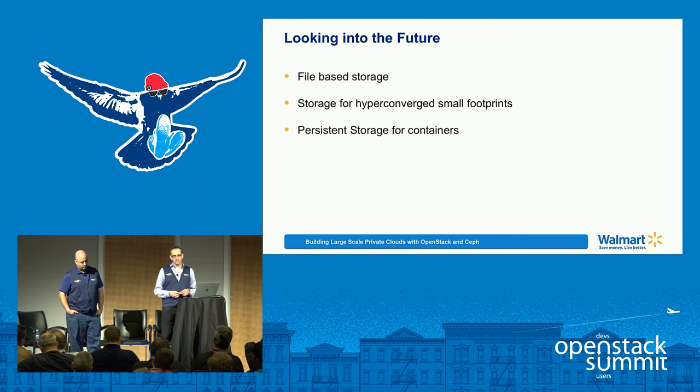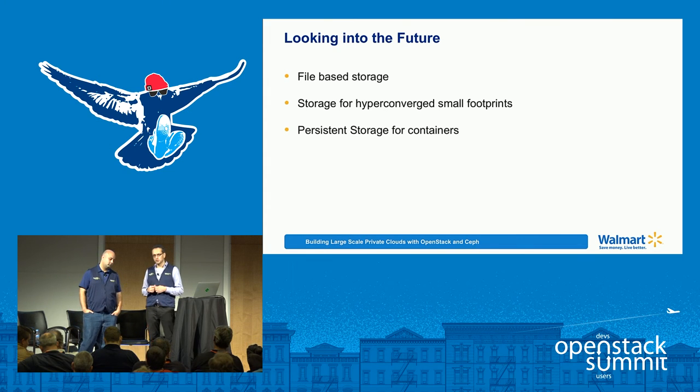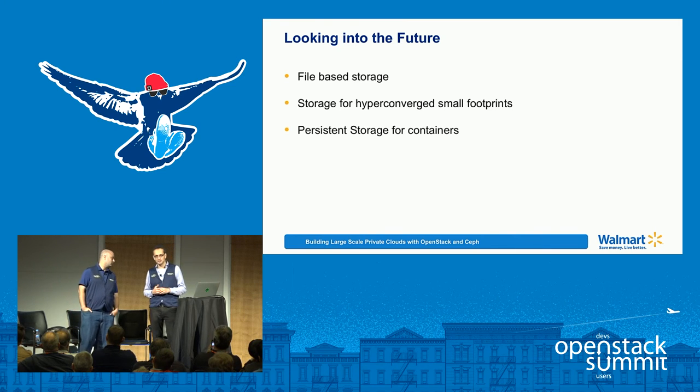So just looking into the future, we are getting more and more requests for file-based storage, so something like Manila. We're not doing that today. Andrew mentioned that we're running Liberty in production, so we're a little bit behind, I guess. As soon as we can run it as part of OpenStack, we would like to do that, but right now we're not doing that in production or anywhere.